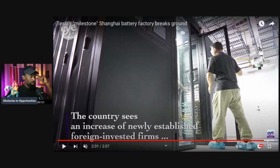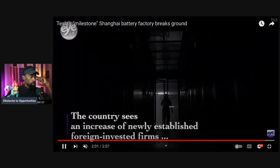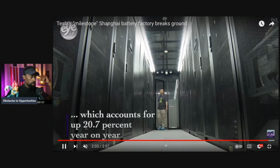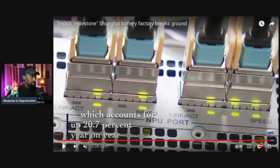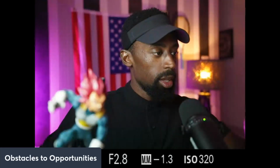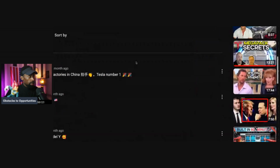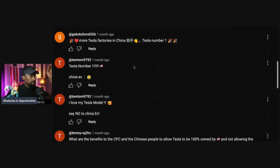And the country sees an increase of newly established foreign-invested firms that are actually looking into this market, especially with the data center, which accounts for about 20.7% year on year. So that's great. We can't even have it better. There's opportunities for money to be made in China, right? Selling in China. Shout outs to more Tesla factories in China.